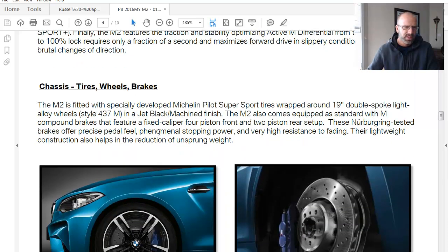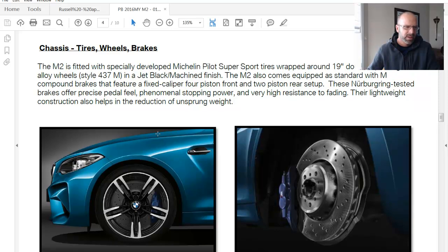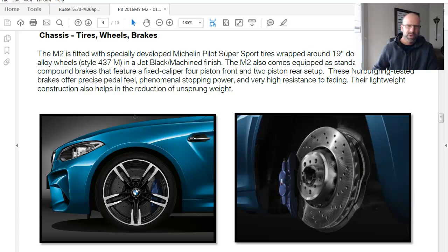Tires, wheels, and brakes. They look like the M4 wheels. My understanding is they're slightly narrower from some of the press interviews that I saw. I know the tires are 10 millimeter narrower than the M3, M4s. The brakes are straight off the M3, M4. They're steel. I don't know why you even want to upgrade those. Those will be phenomenal as far as stopping power.